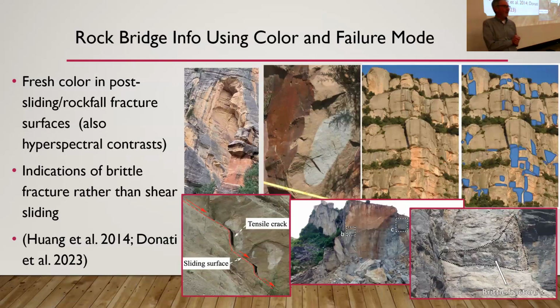We've all seen this on these places where you can kind of see the last thing that fell. This one's an interesting one here. This is quite a big block that fell, and it looks like it was really just this little tiny piece at the very bottom that was holding it up at the end, sort of the final rock bridge that had to go, and so on.